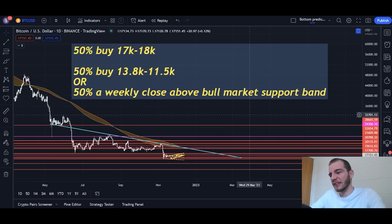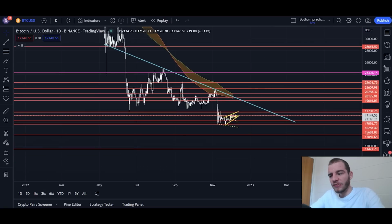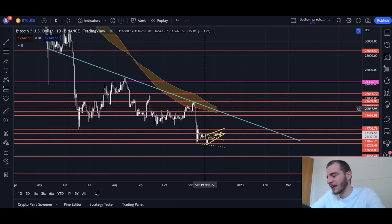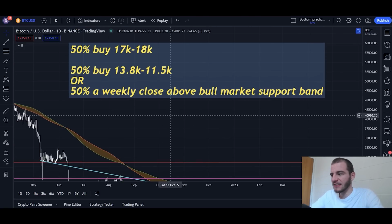We bought 50% at 17 to 18k, and we will buy 50% at a weekly candle close above the bull market support band. Keep in mind, closing above the bull market support band, this orange band here, which is comprised of a 20-week SMA and the 21-week EMA, breaking above that will constitute a break above that blue line. So it'd be breaking above both of those things there. So again, 50% buy at 17 to 18k, which we've done, and the 50% buy at the break of the bull market support band, or a drop down to 13.8k to 11.5k, whichever comes first.